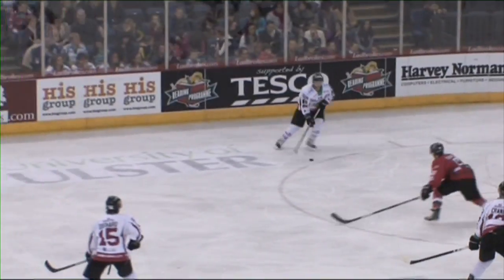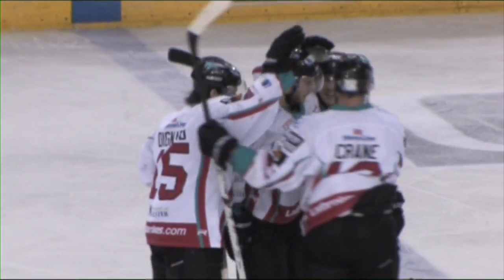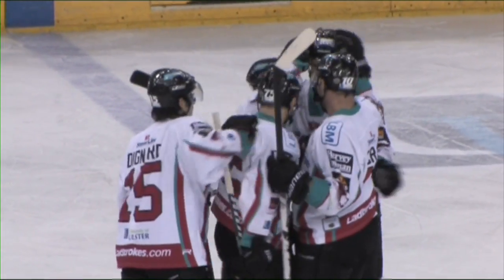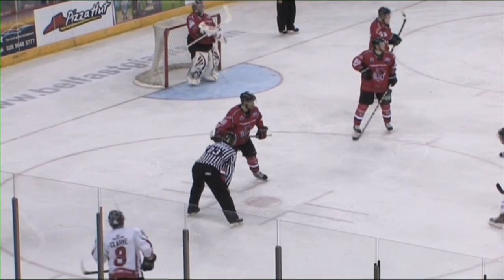A lovely goal to put the home side ahead. A booming goal from Robert Dowd. 3-1 on the night, 4-3 on aggregate. The tide is really turning in the Belfast Giants' favour. They can sense Nottingham in the Challenge Cup final for the second year in a row.